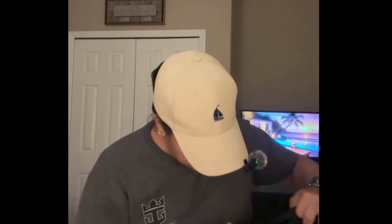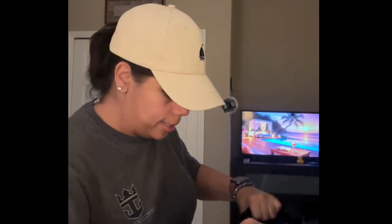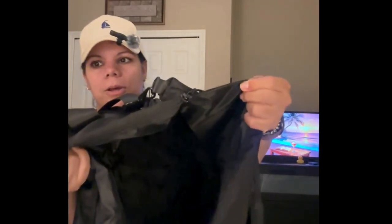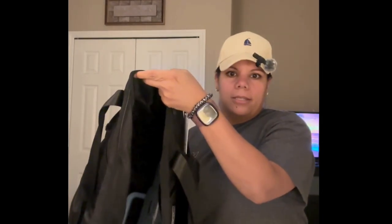And here is what it looks like on the inside. I know it's black and kind of hard to see, but I can tell you it is pretty deep. Let me step back. It's hard to see because my mom and I both got black, but it goes pretty deep. And this is my Arctic tumbler, but it goes pretty deep, as you can see.